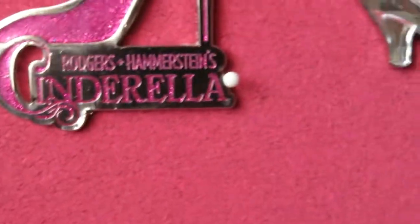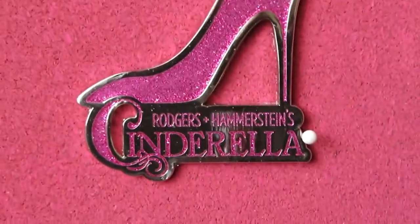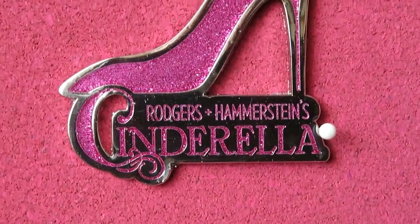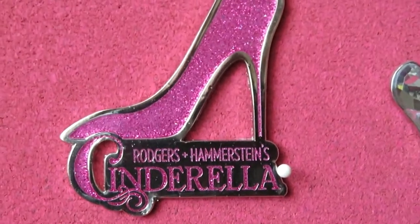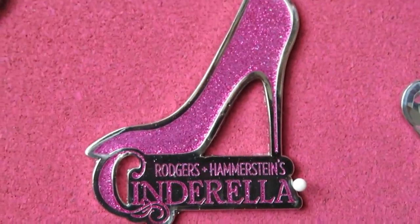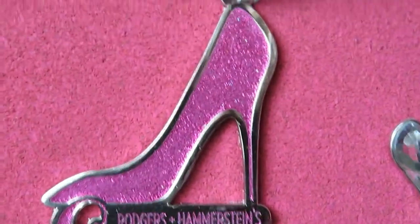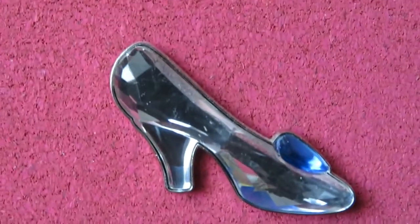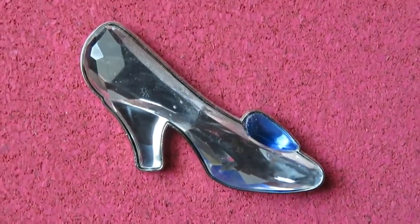And in keeping with the slipper theme here, I kind of included this, even though it's not a pin, but I really love it. It's from when I recently saw the Rodgers and Hammerstein's Broadway show of Cinderella, and I picked this up when I went to that event, and that was amazing. I will link that video if you haven't seen it. And this one actually is a pin of the slipper with the little blue jewel on the top.